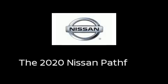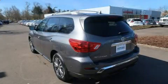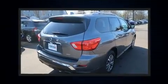Get excited about the 2020 Nissan Pathfinder. It features an automatic transmission, four-wheel drive, and a 3.5-liter six-cylinder engine.